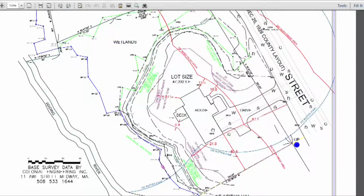The applicant is proposing roof runoff to be directed to an infiltration basin, a leaching field in the backyard. It's going to be 10 feet from the foundation, within our limit of work. The limit of work is the 25-foot no-disturb zone. The project footprint, which will become lawn, is proposed as lawn upon completion of the project.